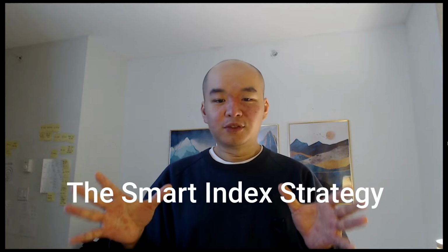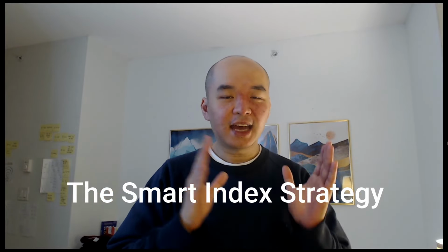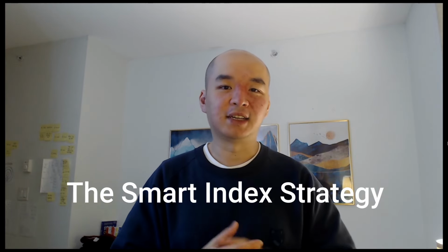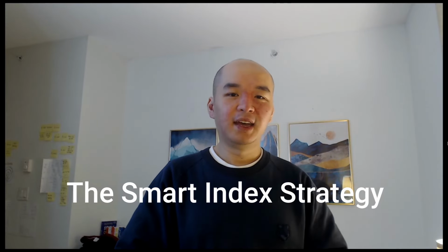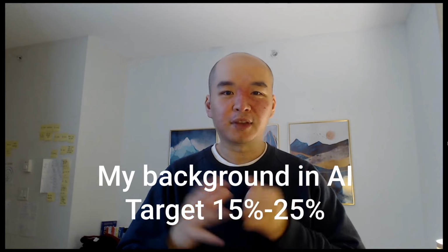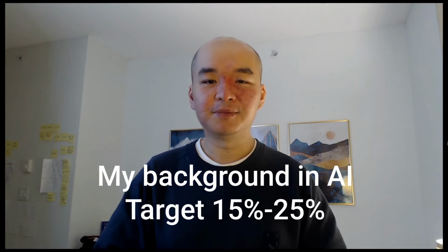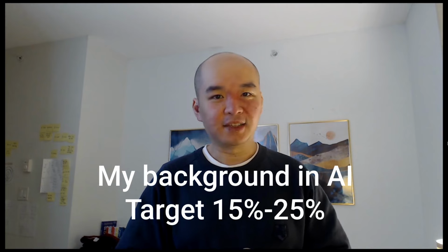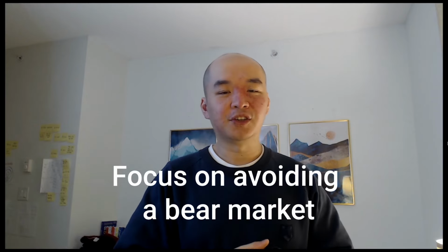My role as a portfolio manager, it's very simple, is to get in and get out of these indexes at the right time. I call it the SMART index strategy. And if I'm able to do this properly with my AI tools and my data science, machine learning background, then it should target somewhere between 15 to 25% after fees. That is really the value of a portfolio manager.